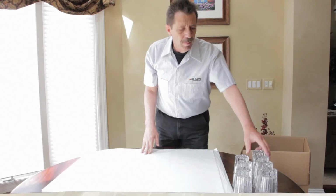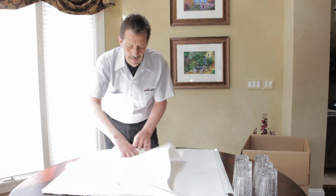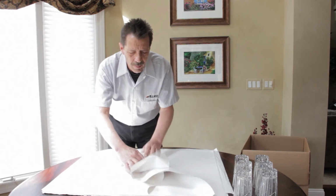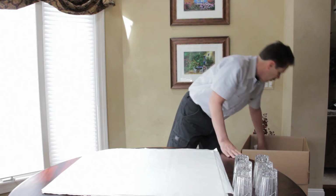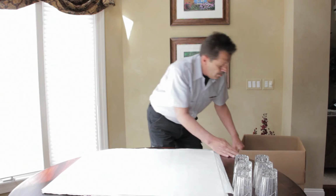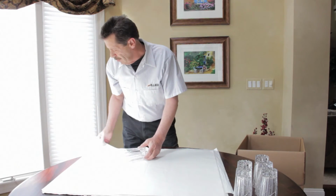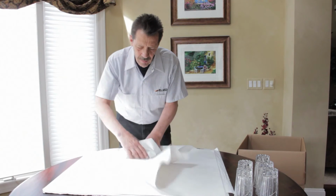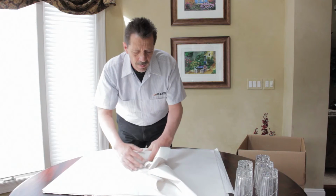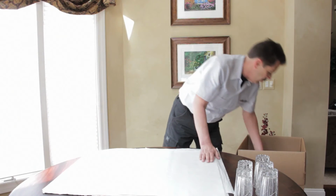Action number 2, packing your own boxes. If you don't pack them correctly and your items end up broken, it will be harder to establish your claim against the mover. If you insist on packing your own boxes, make sure you do some research on how to properly pack items, especially unusually shaped and fragile items. You should also purchase new moving boxes appropriate to the items to be packed, and note any damaged boxes on the delivery documents in order to establish the mover's liability.